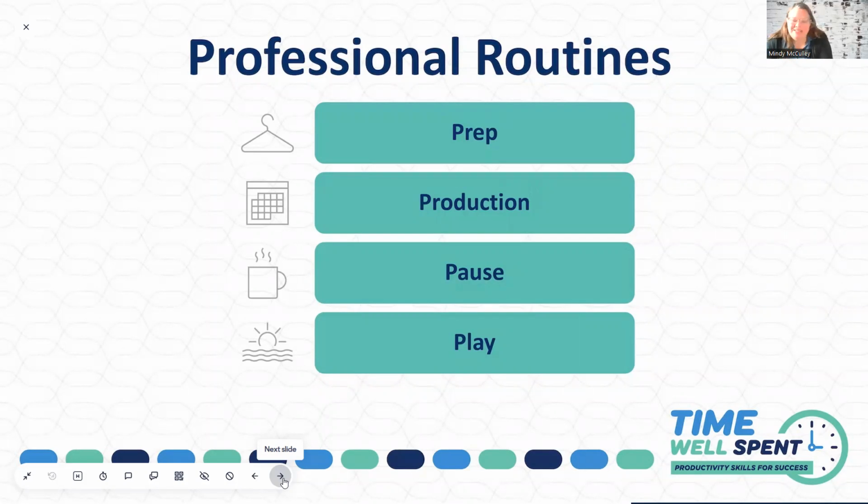And then those play routines. I encourage you to find time to celebrate and rejoice and have time to be fun with your colleagues, because we spend almost as much time with our colleagues as we do with our family. So make sure that you take time to rejoice and have fun and be with them, because that is part of self-care, and that is so important to our well-being. And so I just encourage you to do those things as well.